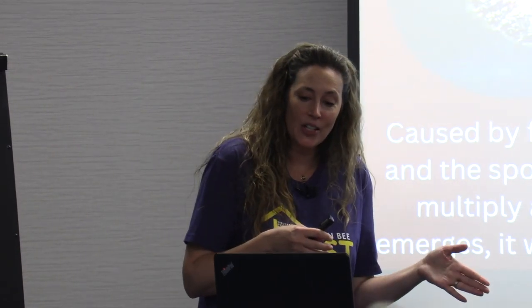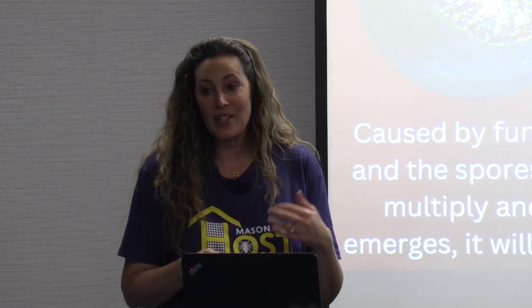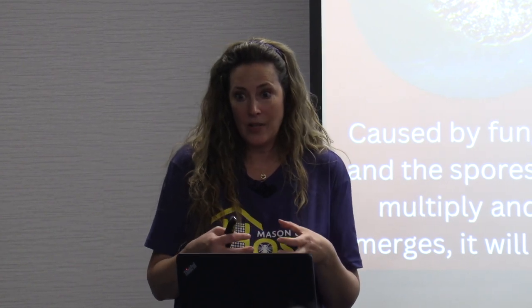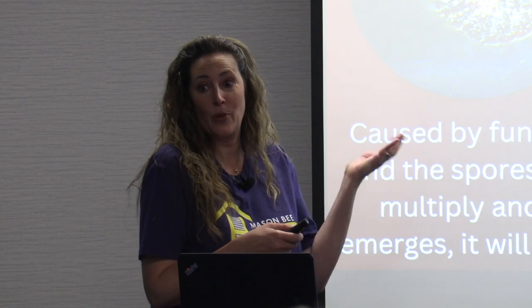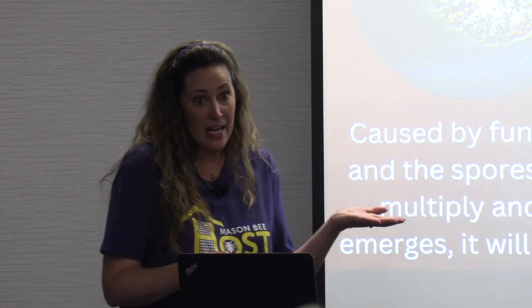Those sit in your nesting chamber, and then the pollen mites sit in your nesting chamber. So this is why it's really important to clean, because you have to put out new nesting material every season, because this stuff lingers. You can't just put out another block. They stay. You can see how microscopic they are. They're going to stay in there.